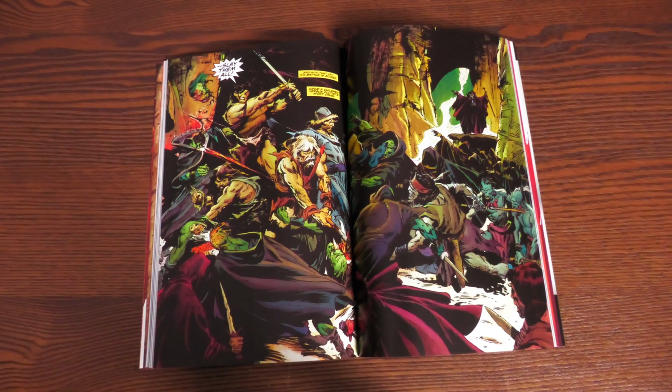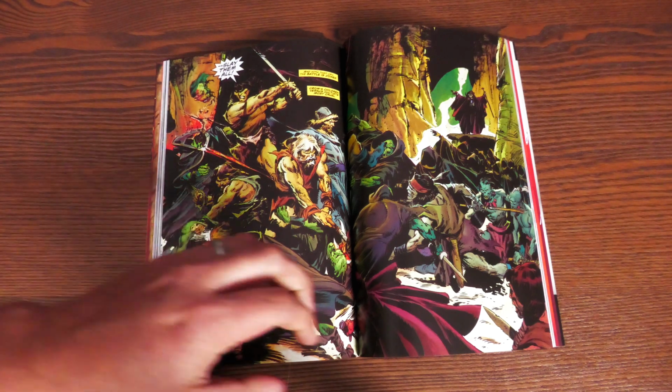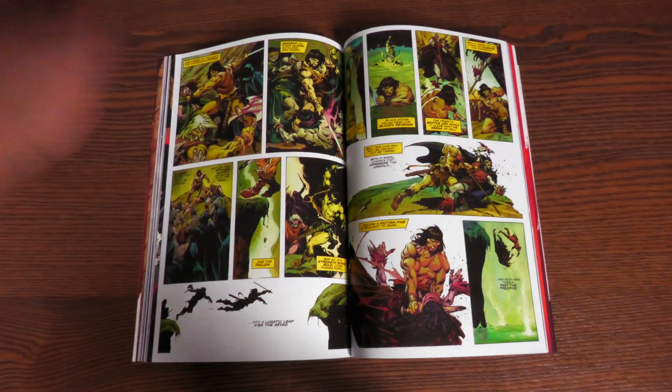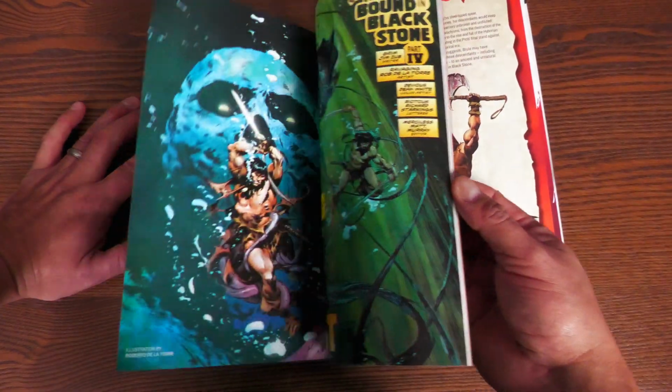Look at that beautiful. That is so badass. I don't know how many times I yelled, yes! Oh my gosh, this is so damn good. So badass. A bunch of barbarians just fighting off a horde of undead and reptile creatures. Now, of course, if you read the original run, you probably know who Thulsa Doom is.